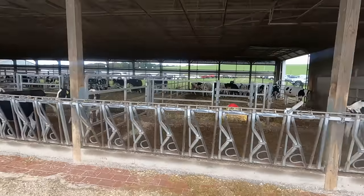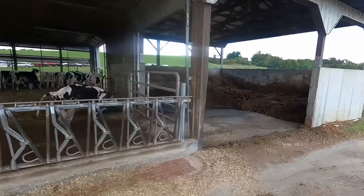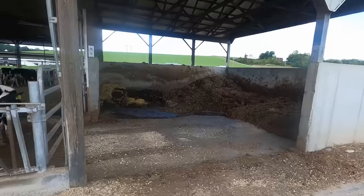So instead of the pit, they just built this manure storage area at the end. You push the manure out the end and then scoop this out of here.